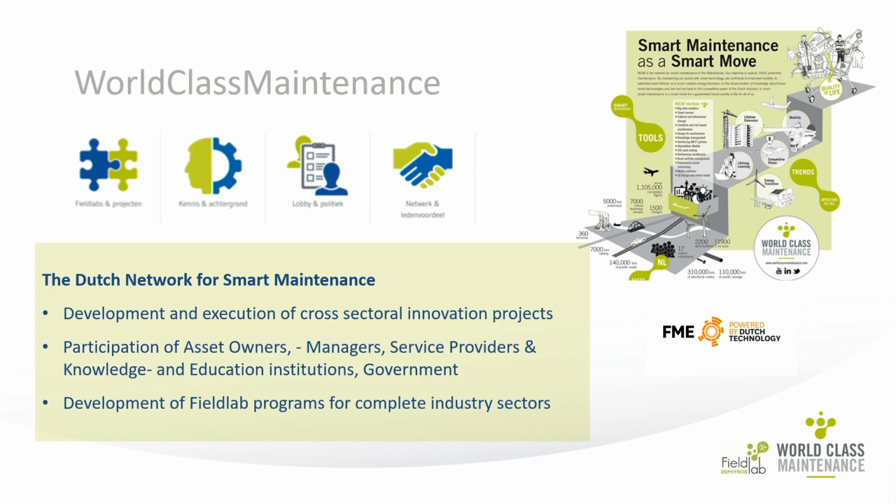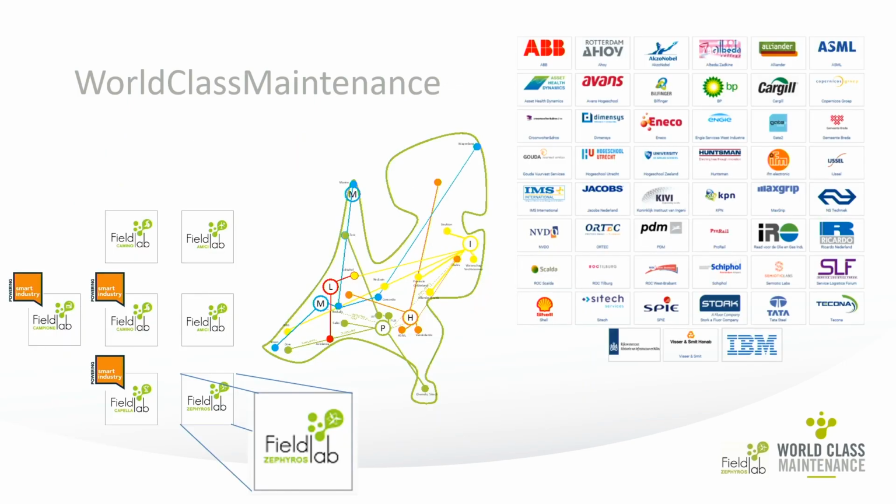I'm not sure if people know World Class Maintenance, because Field Lab Zephyros is a World Class Maintenance initiative, and maybe this gives a brief overview of what World Class Maintenance is. It's the Dutch network for smart maintenance, and World Class Maintenance operates projects in all different sectors of industry and infrastructure, all from the perspective of developing smart maintenance. It's also a member organization, so there are many members involved, and members of the Zephyros program are also members of World Class Maintenance.